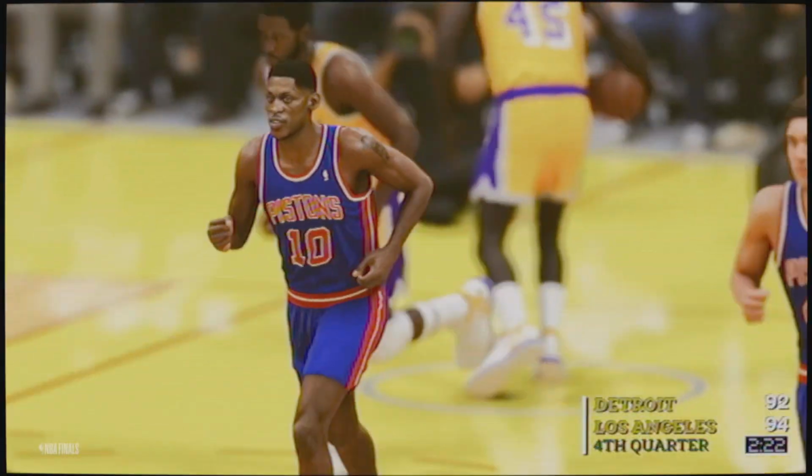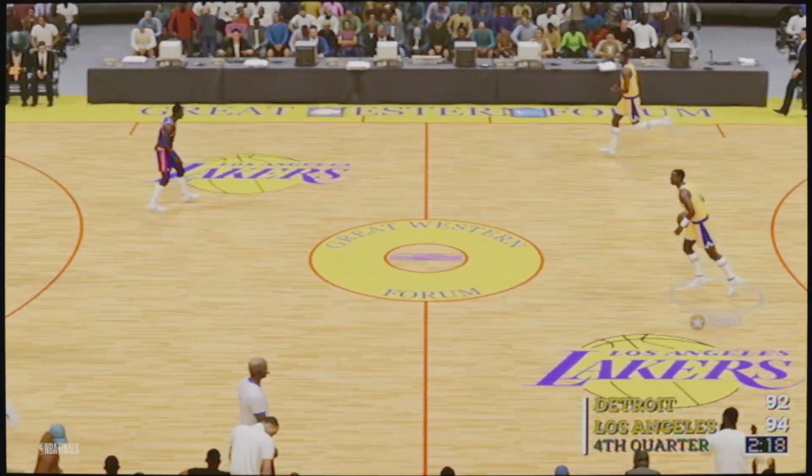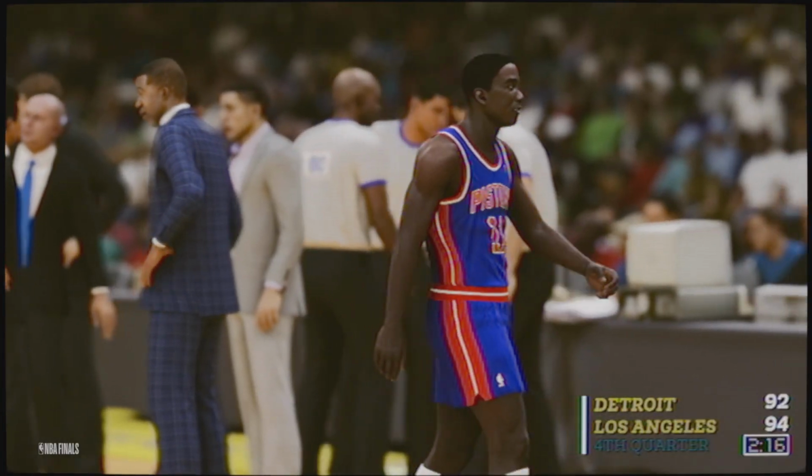And with that, the Los Angeles lead is cut down now to just 2 points with that basket from Rodman. Clutch basket from the Worm. Out there for more than his defense and rebounding. Los Angeles calls timeout.